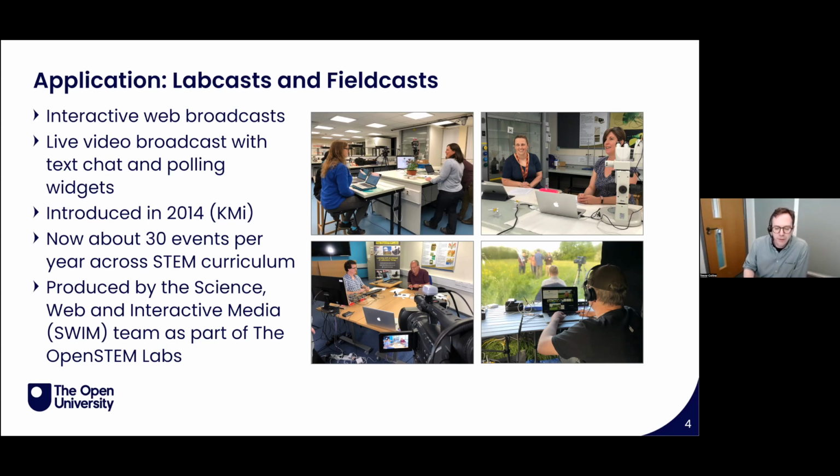Although the system for developing it was produced in the Knowledge Media Institute, where I'm based, we've got colleagues in other parts of the university that have taken on the system and do that as a service to the module teams that are producing and delivering courses. That's called the Science Web and Interactive Media team, and they're supported through part of Open STEM Labs, that element that I mentioned around the practical work.